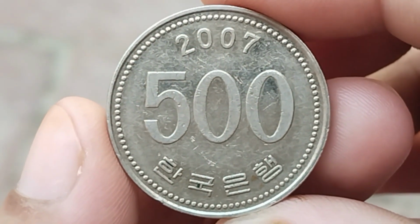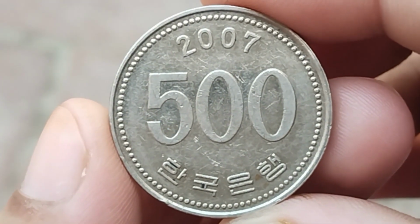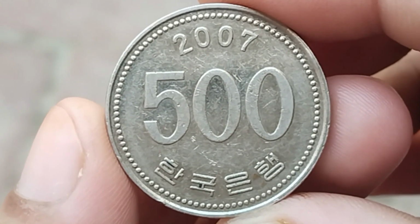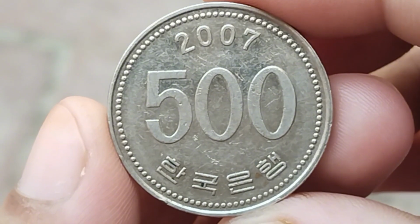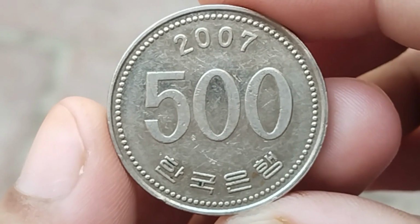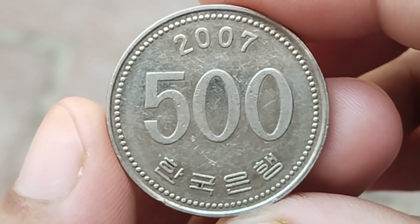However, even a standard 500 coin from 2007, in very good condition, can fetch a decent price if it's part of a larger collection or if there's interest from a dedicated collector. So could the South Korea 500 2007 coin really be worth millions of dollars? The short answer is it depends. If your coin is part of a rare batch or has a minting error, its value could indeed be astronomical.